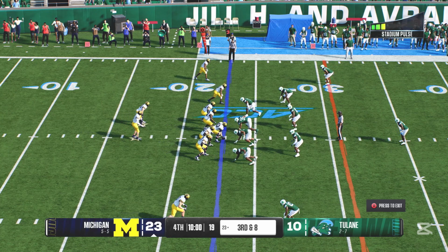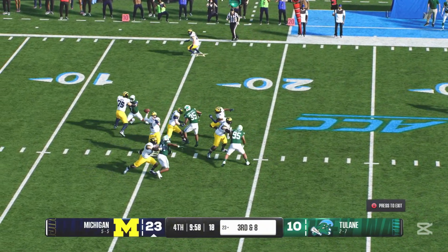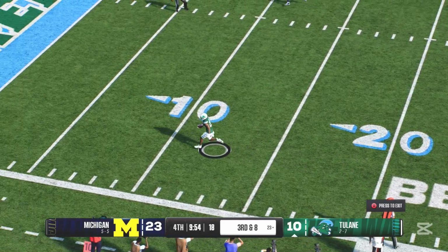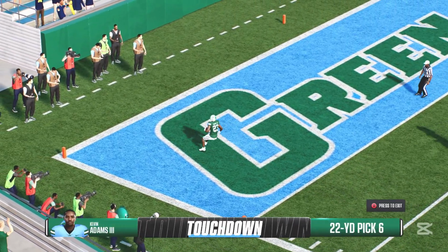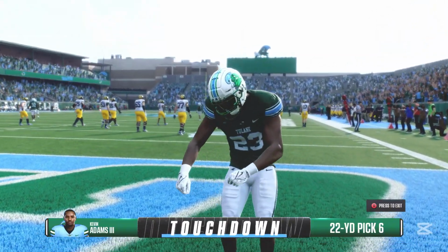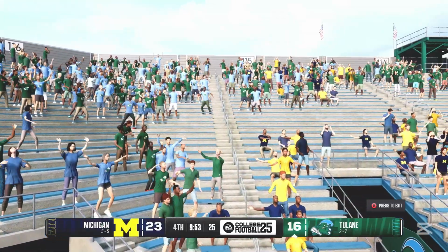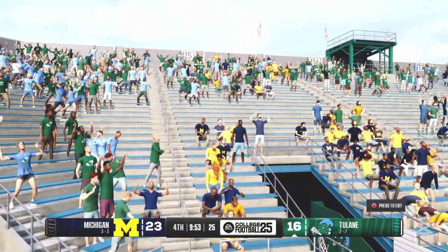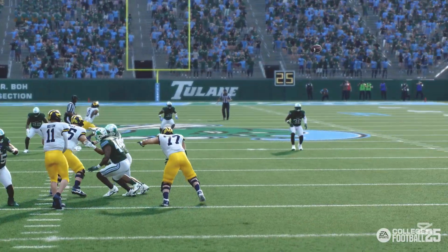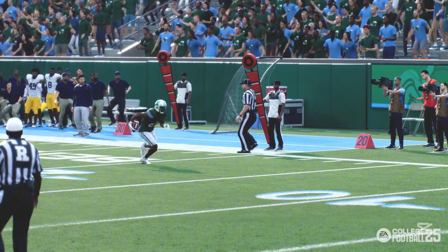If they can convert here, that type of play can really give you a shot of momentum. This will be picked off, maybe just the turning point they needed. Touchdown, Green Wave! The defense puts 6 on the board with a big-time interception return. How fast did this game just change? Offense in the lead with the football looking great. Defense makes the big play. We've got ourselves a ball game now.